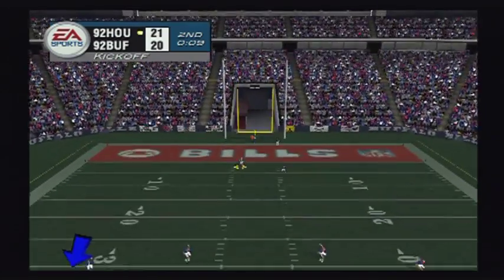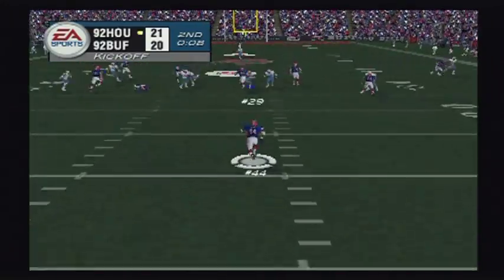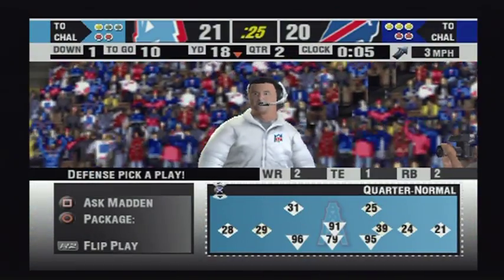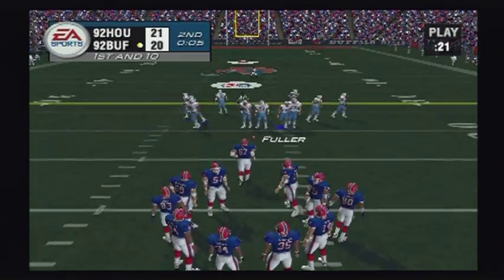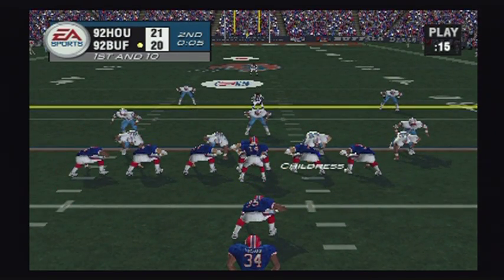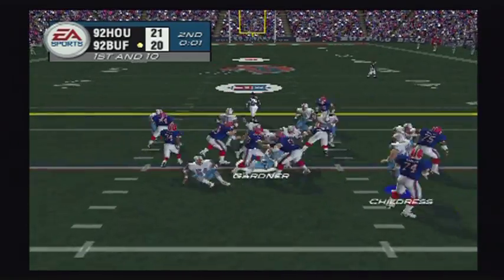Decent kick, we should have a return. From the 3-yard line. And a fumble. The Bills scoop up the live ball. So they have first and 10 here, ball on their own 18. Gardner breaks the pack.